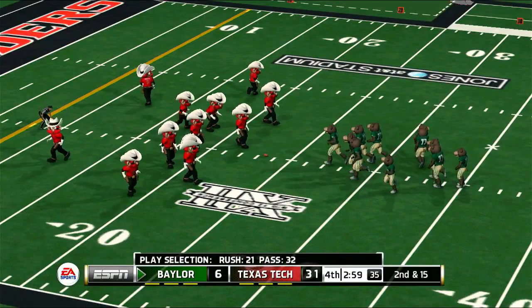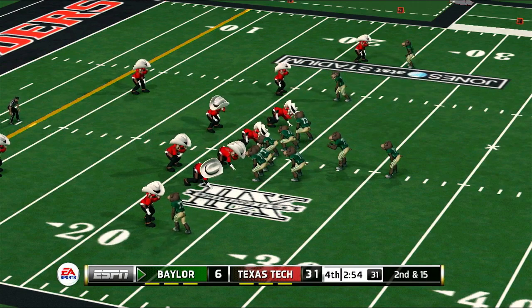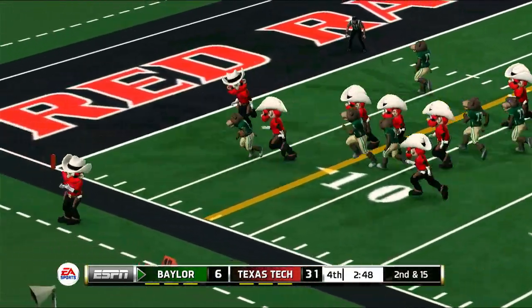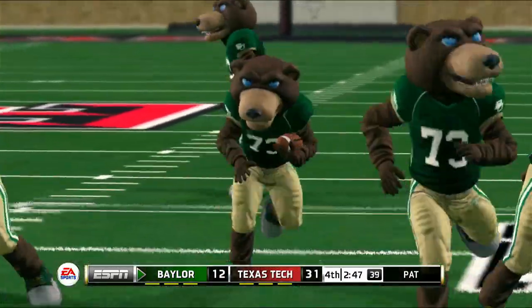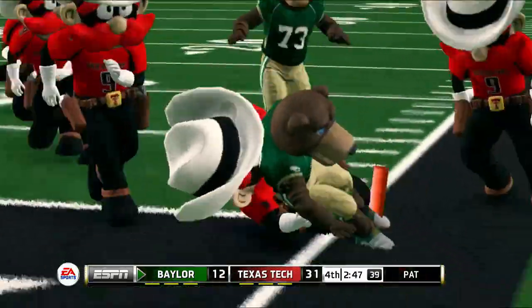From the 23-yard line, second down. Just under 3 to go in regulation. Inside the 10. Touchdown, Bears. Boy, did he look determined running the football. Nobody was going to keep him out of the end zone.